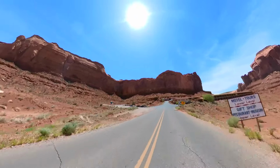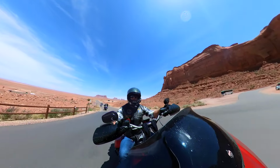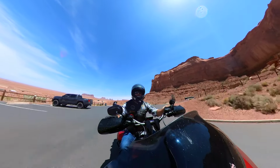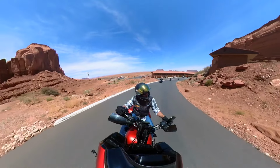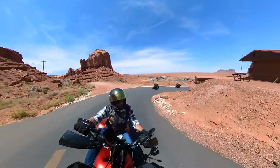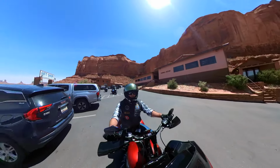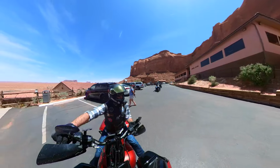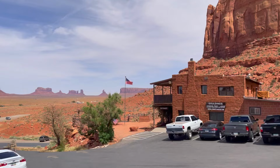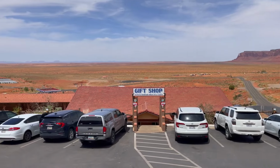There it is. It's the spot up there, lodge and restaurant. Pretty good food. Last time we were here, middle of COVID, and it was the only place open. This is an excellent place to stay. This is where we stayed the first time I was here. It was a great spot. And now it's time for lunch. Pretty epic lunch spot.